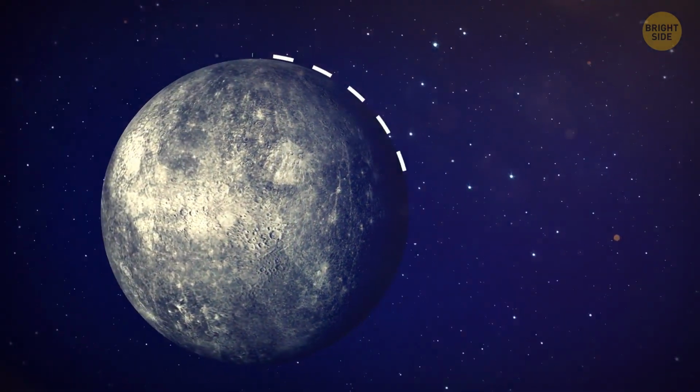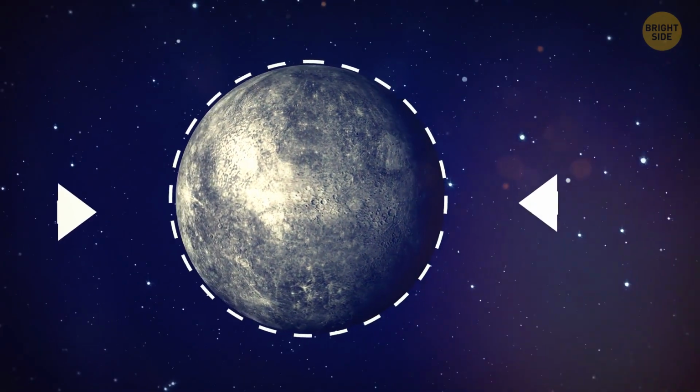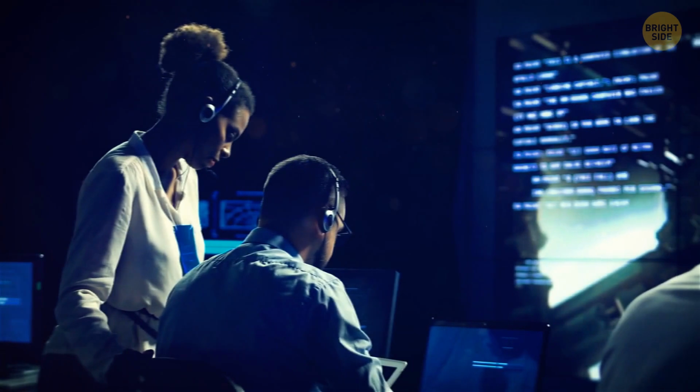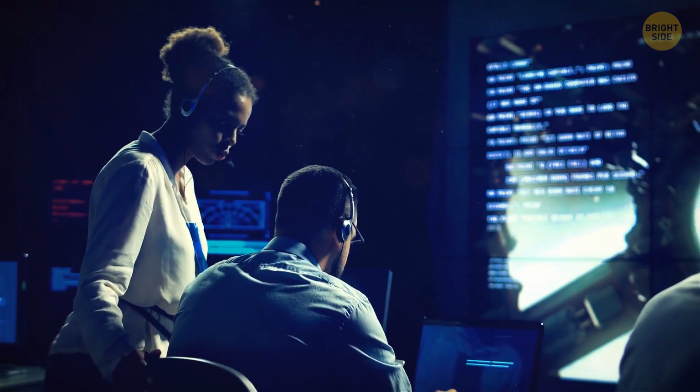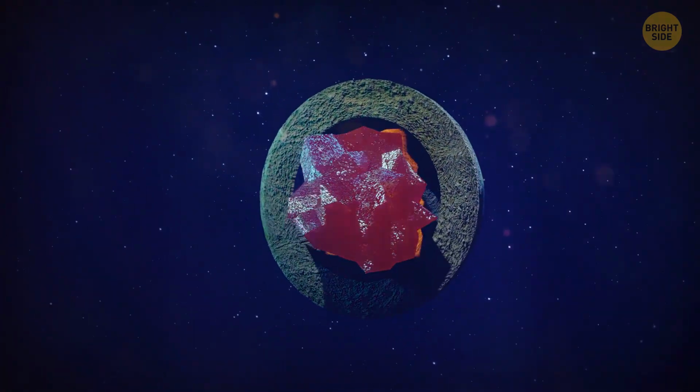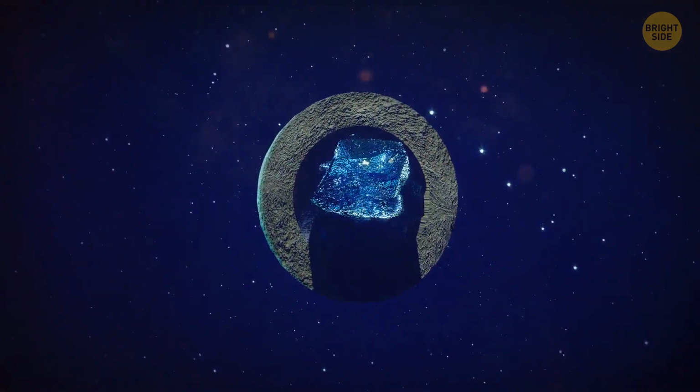Nowadays, its diameter is around 9 miles smaller compared to its size 4 billion years ago. Scientists think this might be happening because the planet's core is made of iron, and this iron is cooling and becoming solid, which is slowly reducing the planet's size.